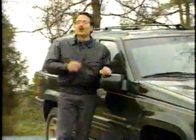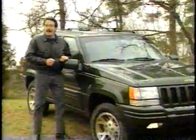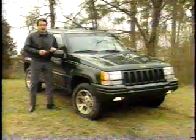Even in Laredo trim, the Grand Cherokee's higher price virtually guarantees demand for the Explorer V8 in 1996. But our view is we'll gladly give up some interior space and pay the extra dough to combine V8 power and four-wheel drive in the same powertrain.